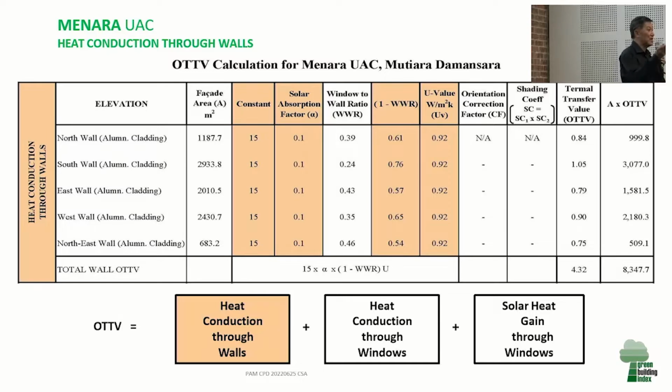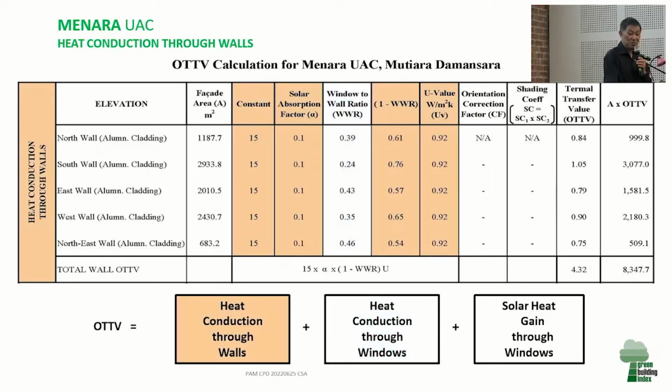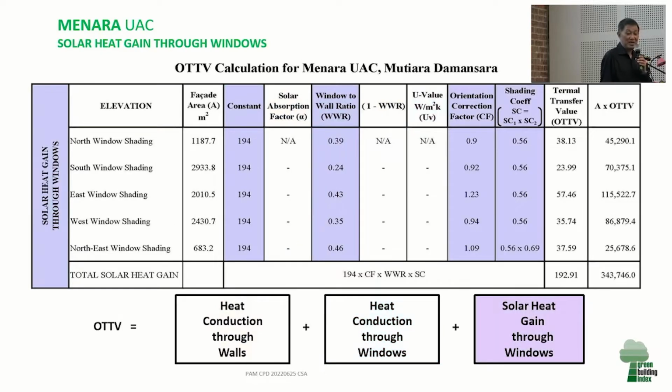It's very simple. You just calculate how much window area, how much wall area, and what the property of your wall is, and you can start to generate the figures already. So for example, the first one was the heat conduction through the walls. Then the next one, you look at the heat conduction through the windows. And then finally, how much solar heat gain goes directly through your glass into your building. So these are the things that you need to be able to calculate.